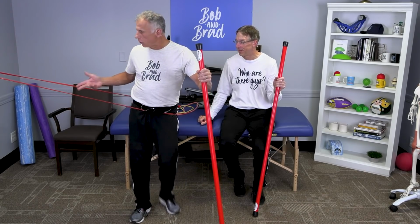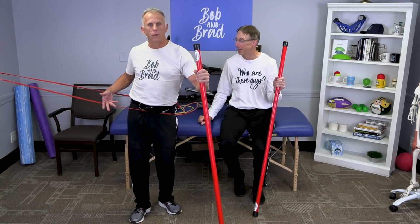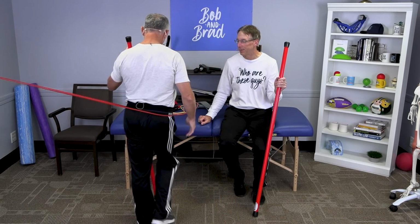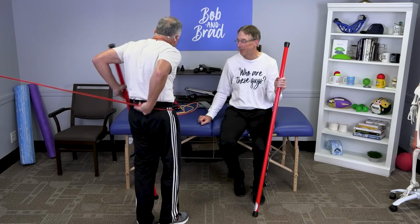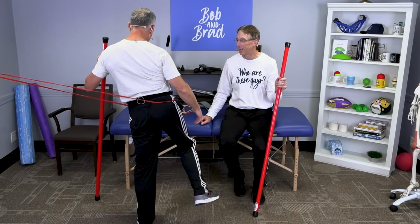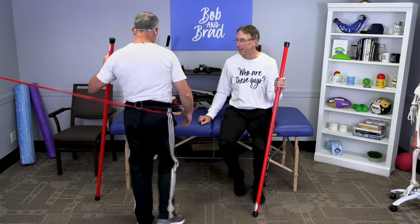And now the cool thing about these loops, if I want to do the other leg, which is probably a good idea, you just turn around. You don't have to do anything. And now I can see I've got to lower it down a little bit. Whoa, get my stick over here. Balance, again, is an issue. But again, this is more advanced.